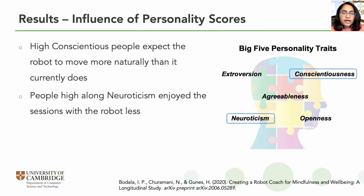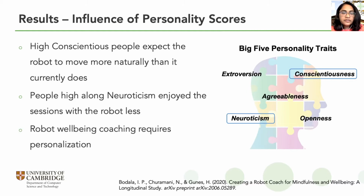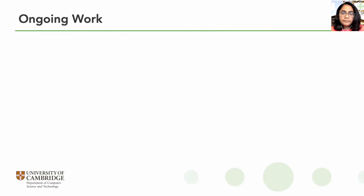People gaining high neuroticism scores also rated the robot low when they were asked about how much they enjoyed the sessions. So these results suggest that the design of a robot well-being coach requires personalization along the personality aspects as well. So our work thus involves gaining insights into how participants perceive the robot mindfulness coach with time and how their subject-specific characteristics also influence these ratings.